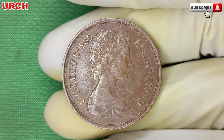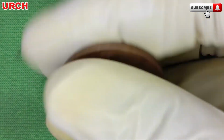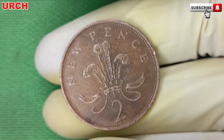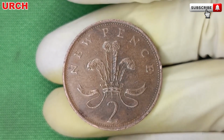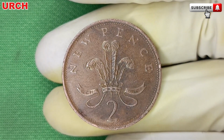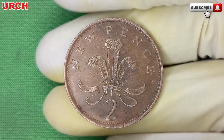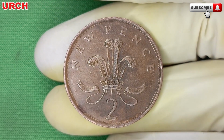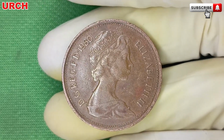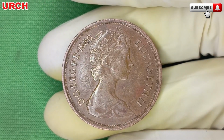The online marketplace has also played a significant role. In recent years, coin collecting forums and auction sites have reported astonishing bids for 1982 pence coins with verified errors or pristine conditions. One such example was a coin certified by a third-party grading service as MS68, meaning nearly flawless condition. The bidding war that ensued shocked the community.